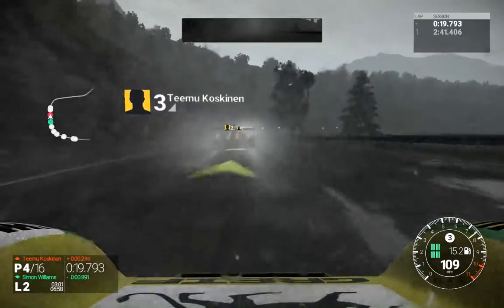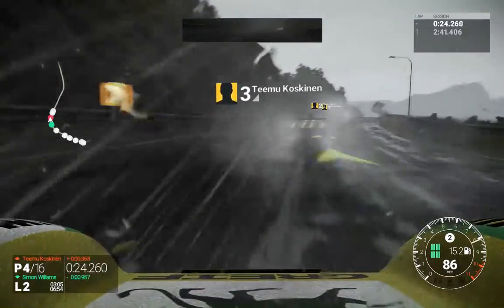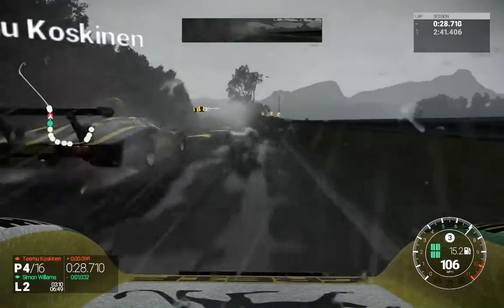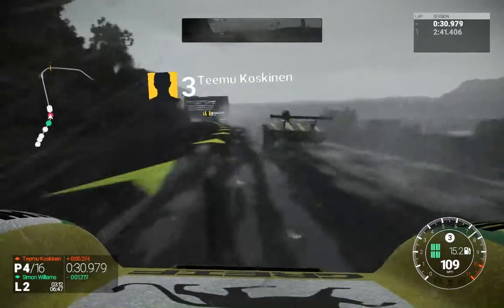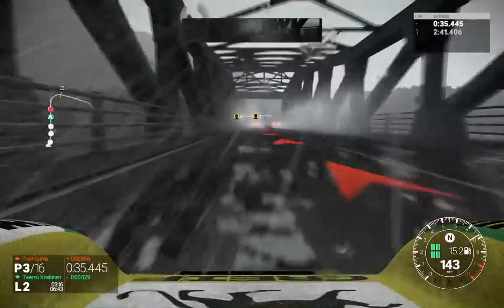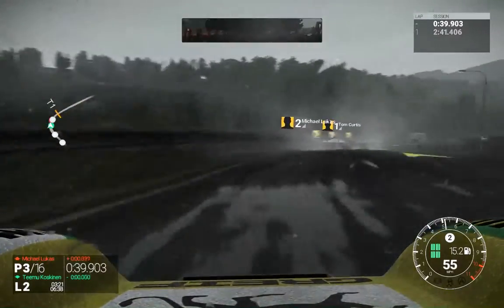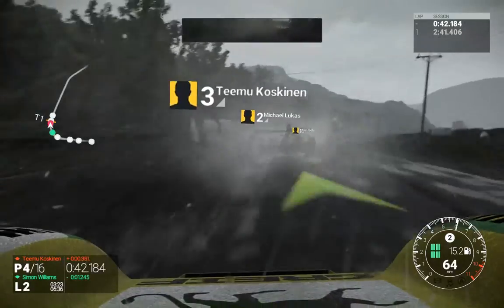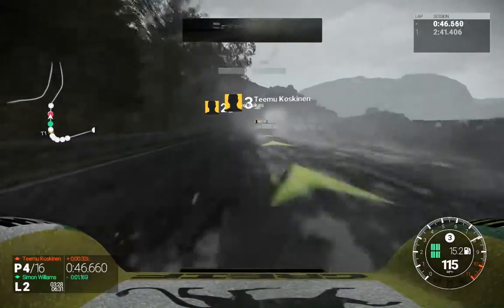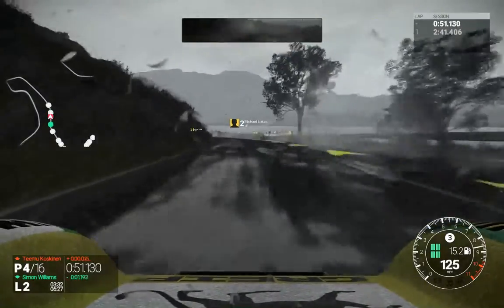As long as you're delicate with the right foot, it's pretty good in the corners. Even in these conditions. I am enjoying this car. Oh, come on, turn. It is understeery, but then I'm not surprised considering the fact that the rear wheels are bigger than the front ones, so that is not a surprise.